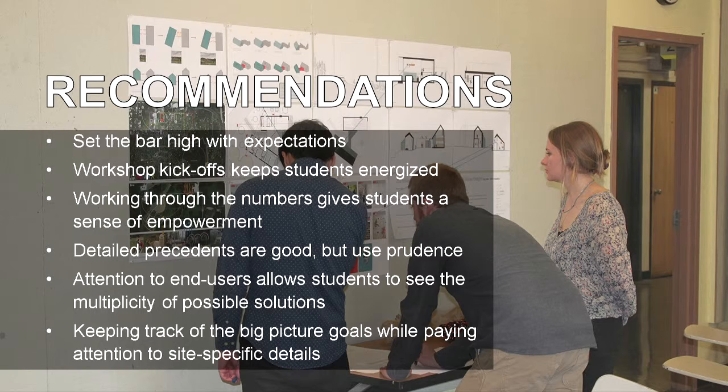But I think one of the things that we were nervous about at the very beginning was this idea that perhaps this was too ambitious, right? To ask students to maybe take this on, maybe too ambitious. It was a risk to do this in such a short period of time. But I think what we found in the end was that when we set the bar quite high, the students really rose to the occasion, and I think that actually got them maybe even more excited about the project.